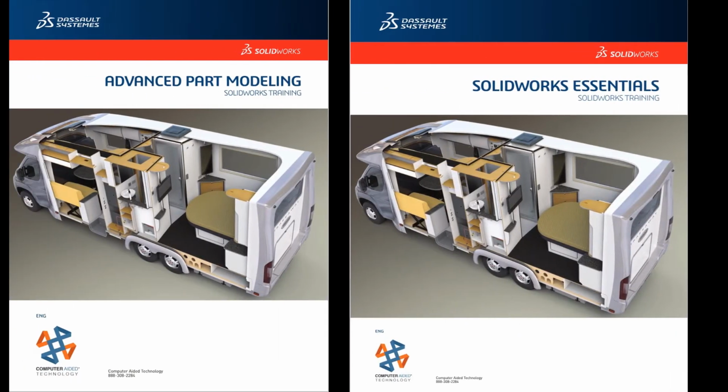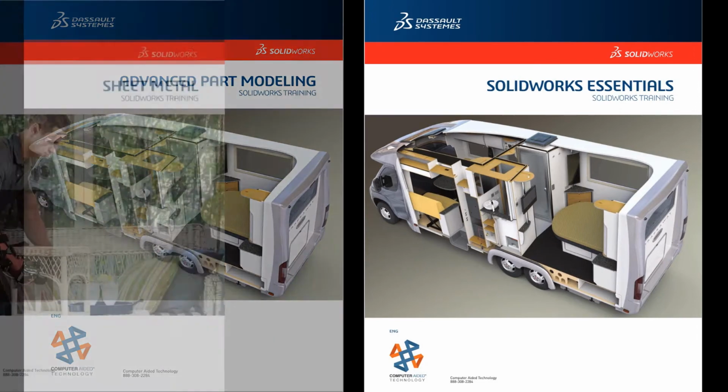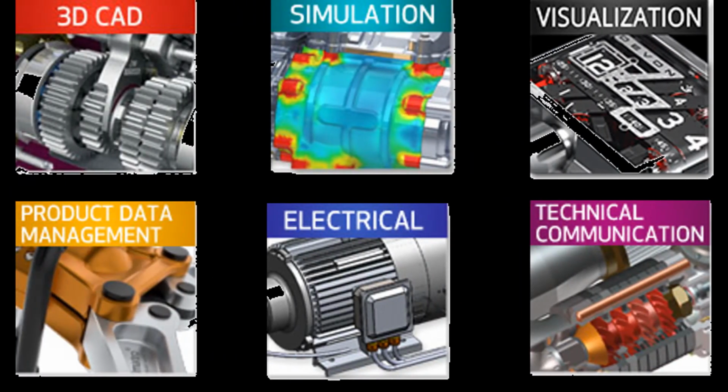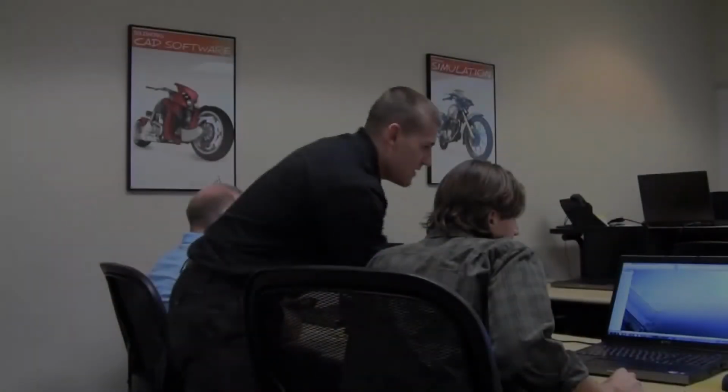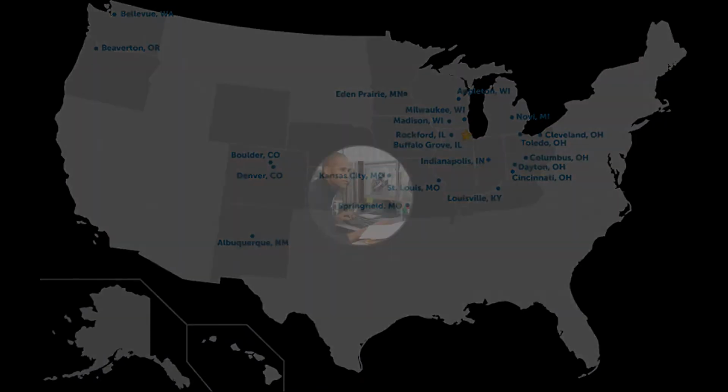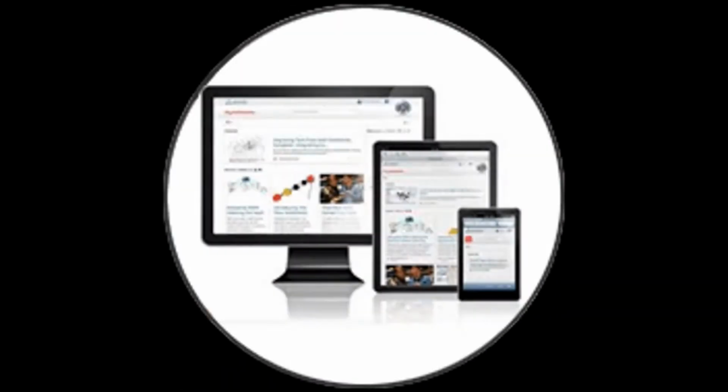Computer-Aided Technology offers a variety of subjects including solid modeling, sheet metal, weldments, and beginning through advanced finite element analysis. Industry vertical classes are also available. You may choose to take an instructor-led course at one of our training facilities across the U.S., virtual training at your office, or self-paced e-learning.